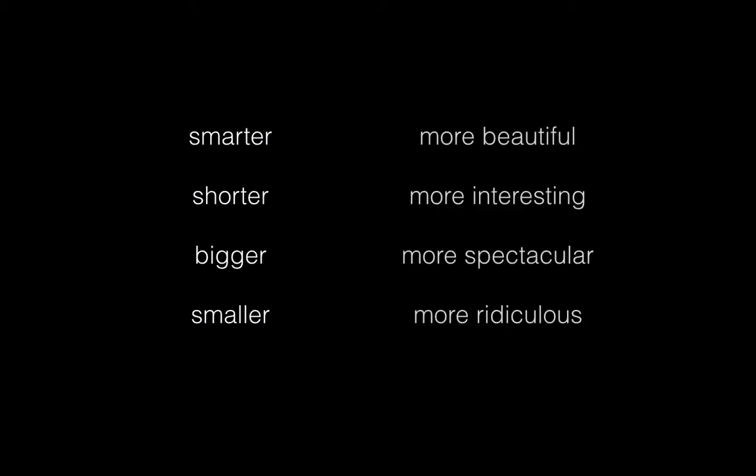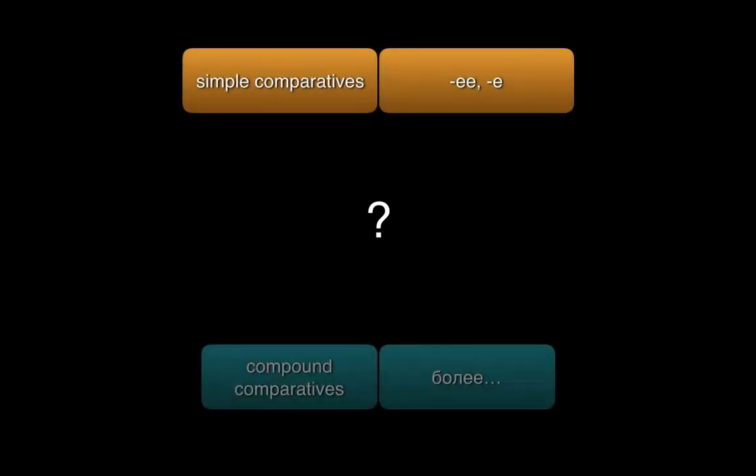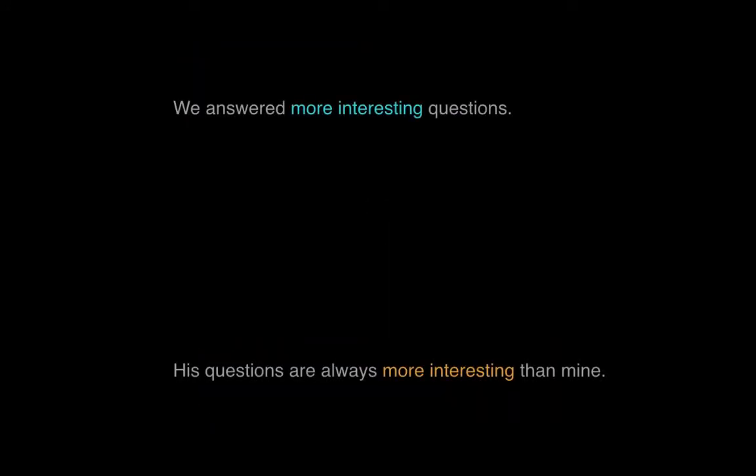Now, native speakers of English, please be careful here. We typically express comparisons with -er for shorter words, and we use the word more for longer words, right? I mean, to say ridiculouser would sound kind of ridiculous. But in Russian, the choice of whether to use a simple comparative with an ее or е ending, or the compound form with более, has nothing to do with the length of the adjective. It really just depends on the structure of the sentence.